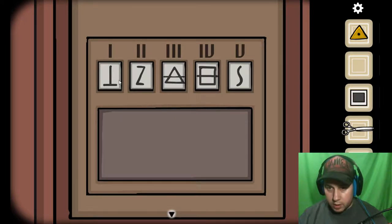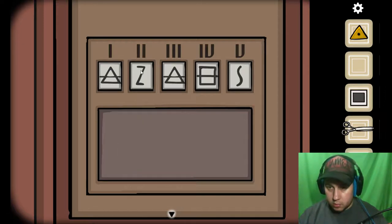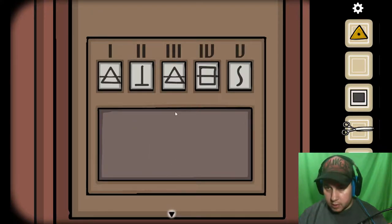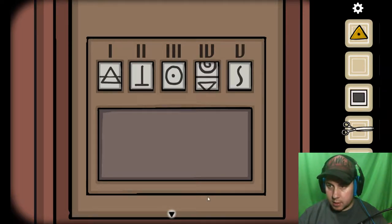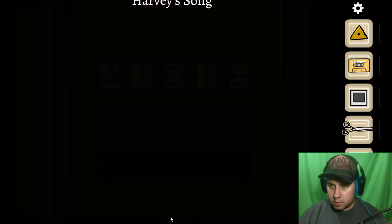Okay. Evidence 1 is a triangle. Evidence 2 is the reverse T. Evidence 3 is the circle with a dot. Four is the S. And five is the square with the line. Ooh, another tape. Harvey's song. I like music.